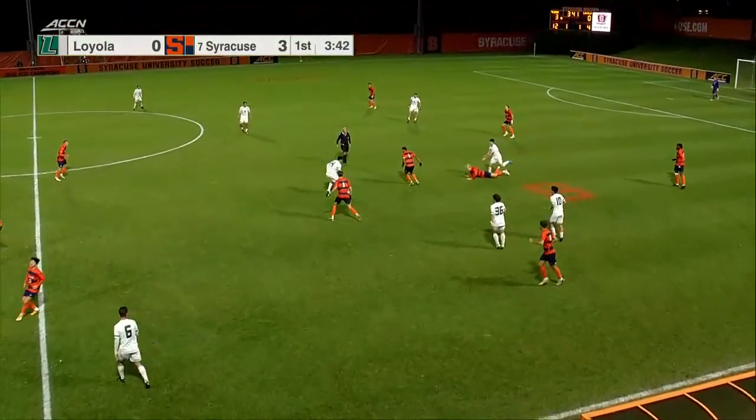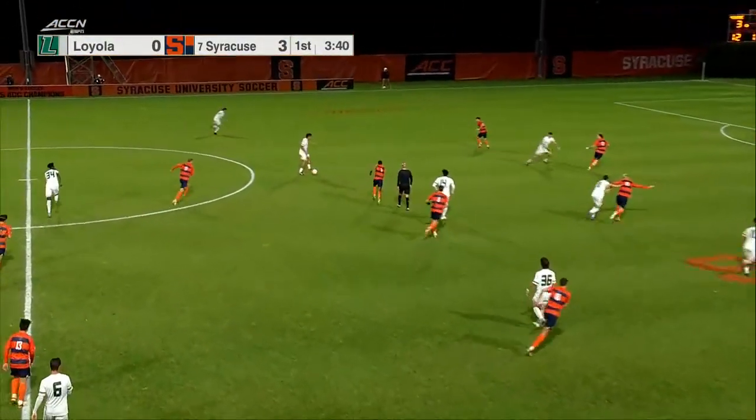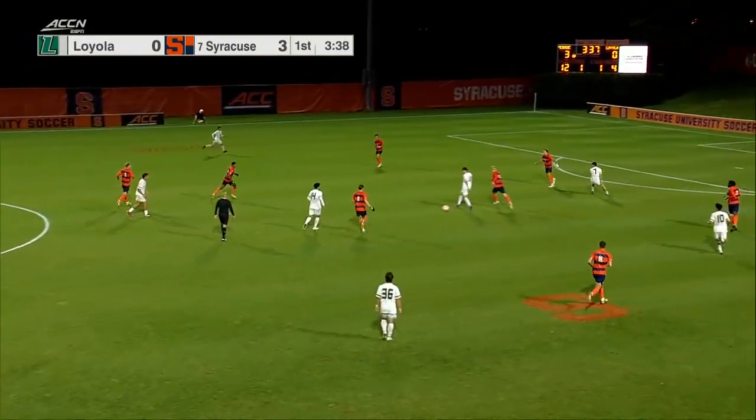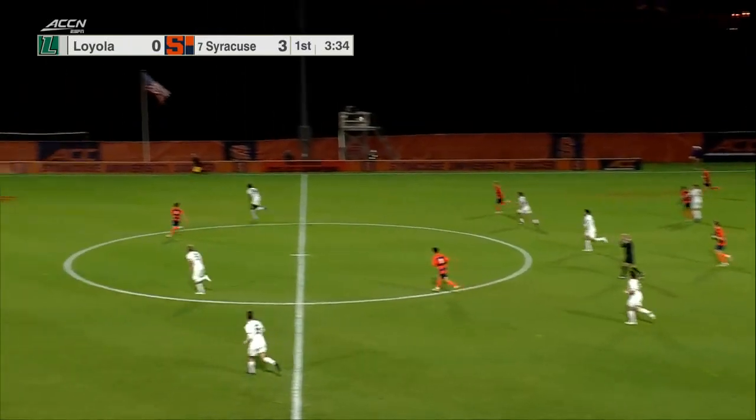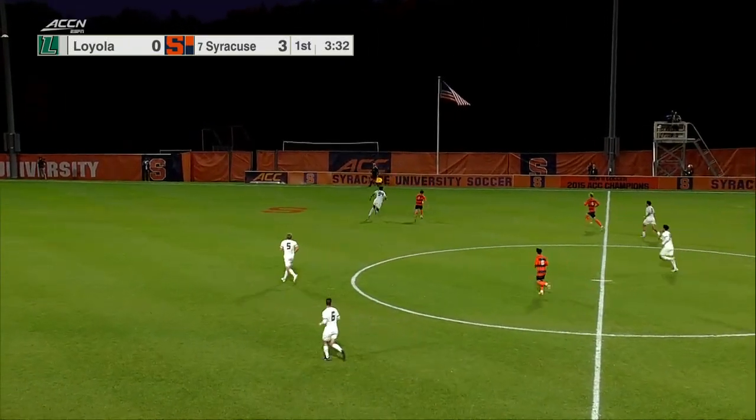Up 3-0. And they don't have the ball. It's players racing to it. Sinclair trying to intercept. He's helped out by Kaczewski. Long ball clip forward. It's behind Callum.